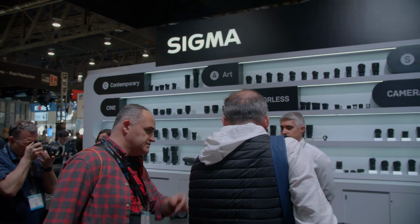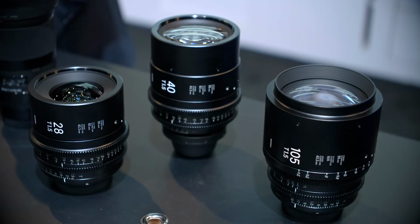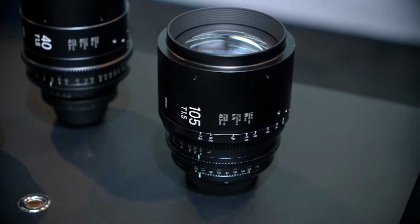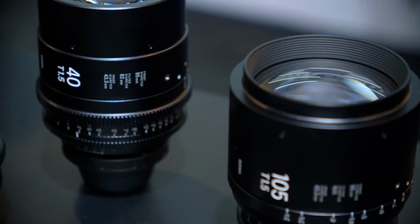We announced it in 2016, started shipping our two Super 35 zooms at the end of that year. The following year, we came out with the rest of the line, and since then, have introduced three more Cine lenses. These were announced last year, and the 105 has been shipping for a number of months now, but the 28 T1.5 and the 40 T1.5 just started shipping in the last 2 to 4 weeks.